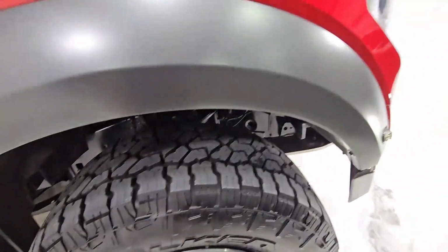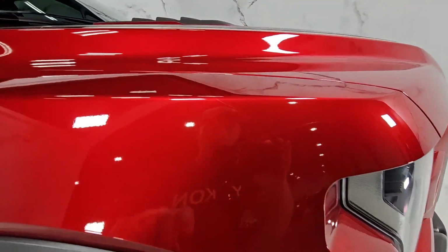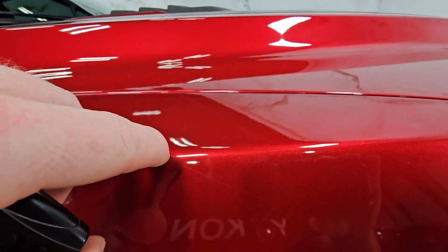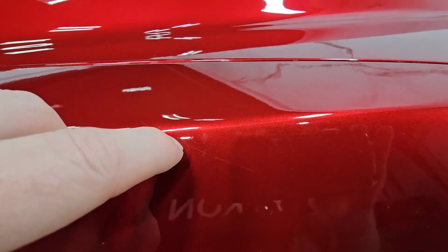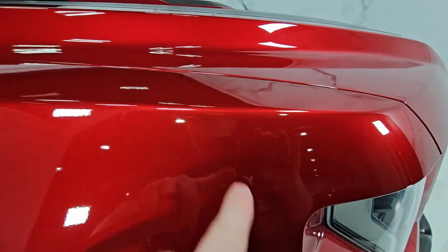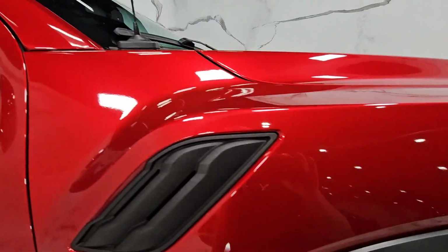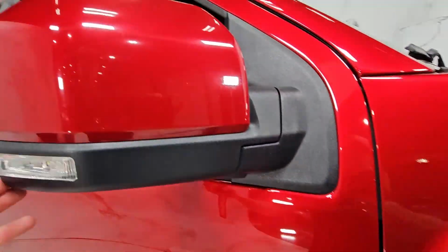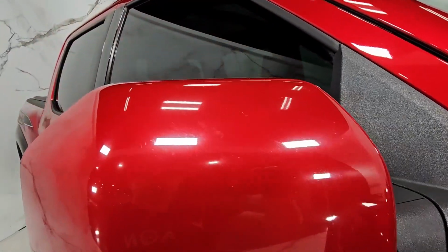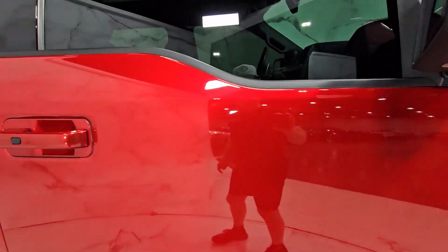They look really nice. Here on that flare, that's in great condition. Got a light scuff there. Doesn't really catch my nail. Can barely feel it. That might be something that you could paint correct out. Got a chip there. Rest of that looks good. Typical rock impact, some little bug etching on that. That A-pillar looks good.